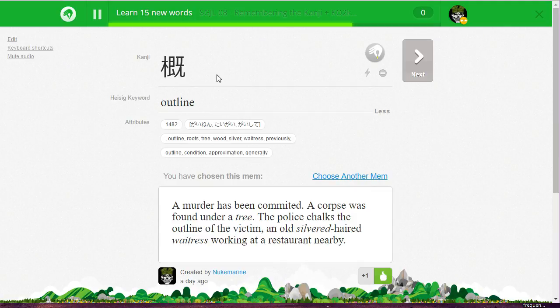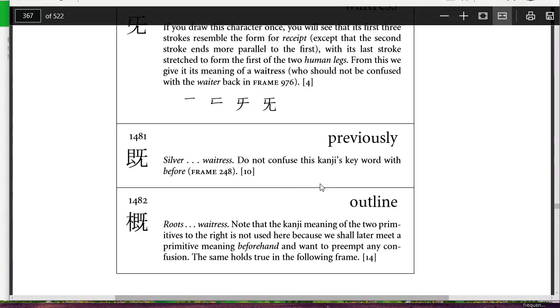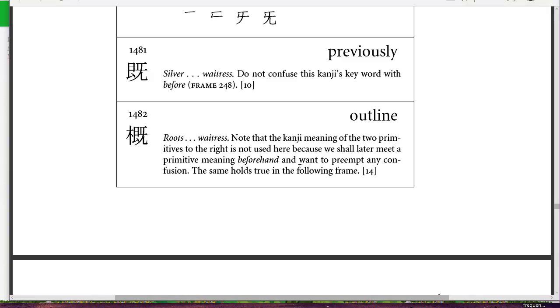Silver-haired waitress. Okay. That previously looked good. So you can say the victim was previously the silver-haired waitress at the restaurant nearby. Okay, tree, silver, waitress. Outline. See what Isaac says. Previously. Silver outline. Roots and waitress. Note the kanji meanings through primitives is not used here. Beforehand. Yeah, preempt any confusion. Okay, whatever.